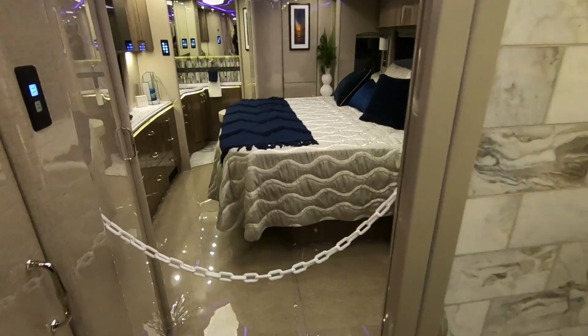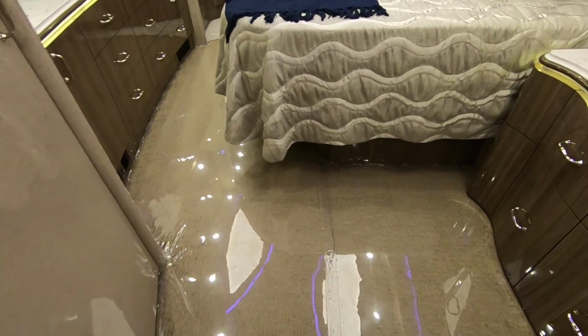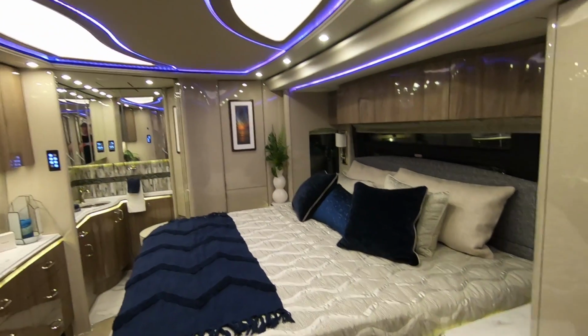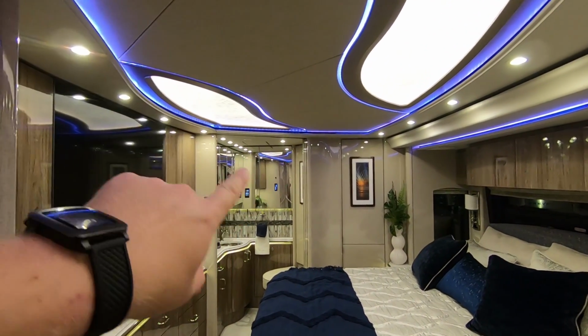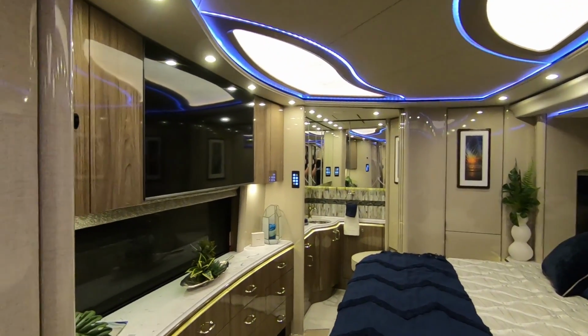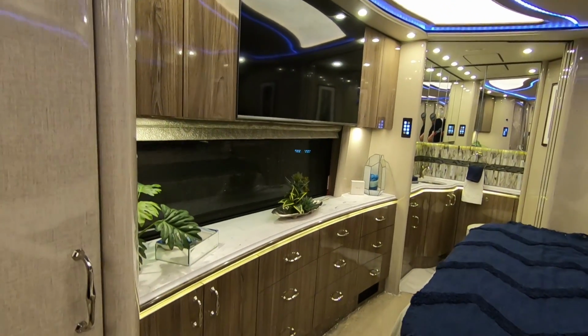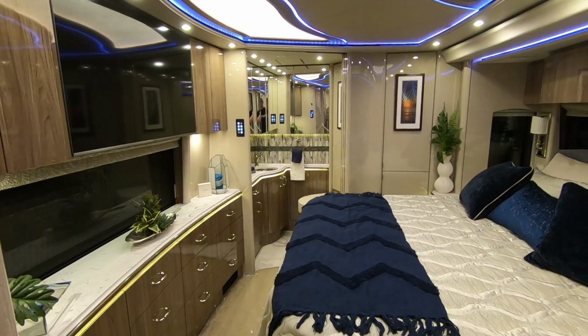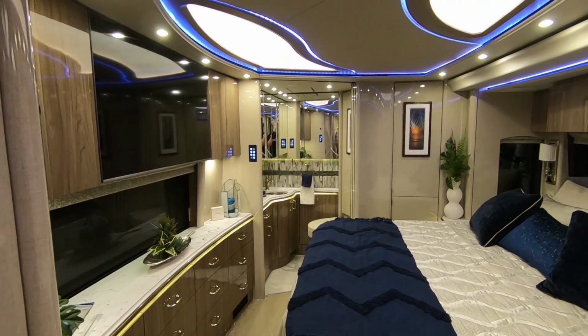Down at the end of the hall, we can't even go into the bedroom. So, a whole bunch of storage over here. Huge bed. All this colored lighting continues all the way through the coach. The massive TV in there. Bunch of storage. It's like a changing area, and a sink back there.